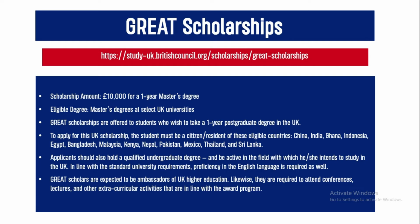For you to apply, these are the countries. You must be a citizen of the following countries: China, India, Ghana, Indonesia, Egypt, Bangladesh, Malaysia, Kenya, Nepal, Pakistan, Mexico, Thailand, and Sri Lanka. Applicants should hold a qualified undergraduate degree and be active in the field which he or she intends to study in the UK.